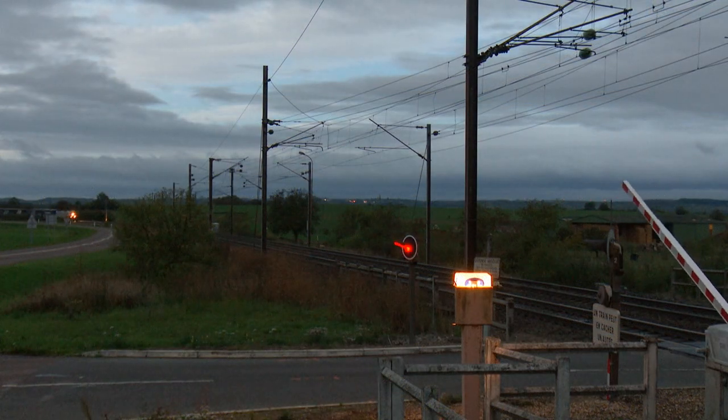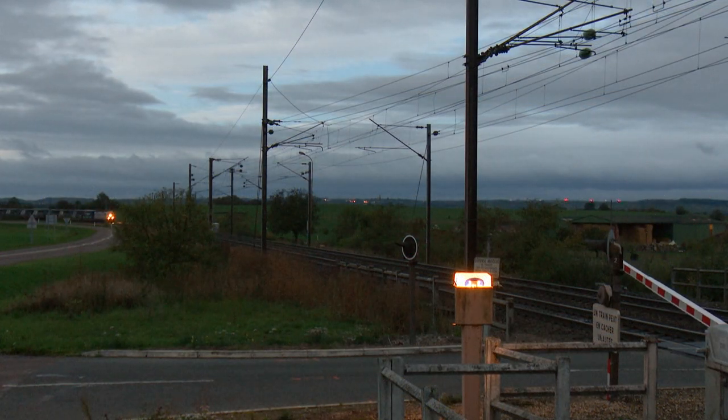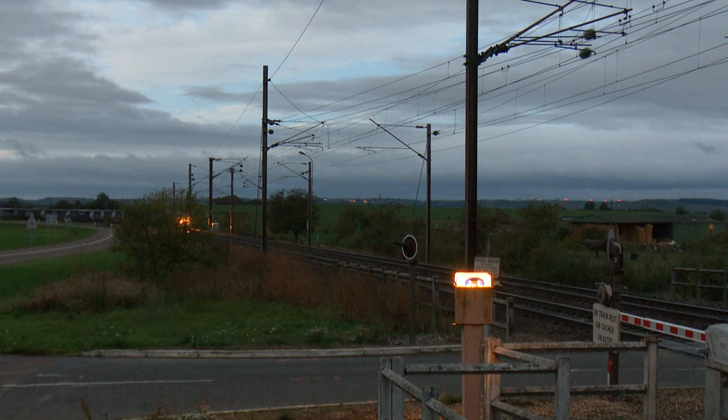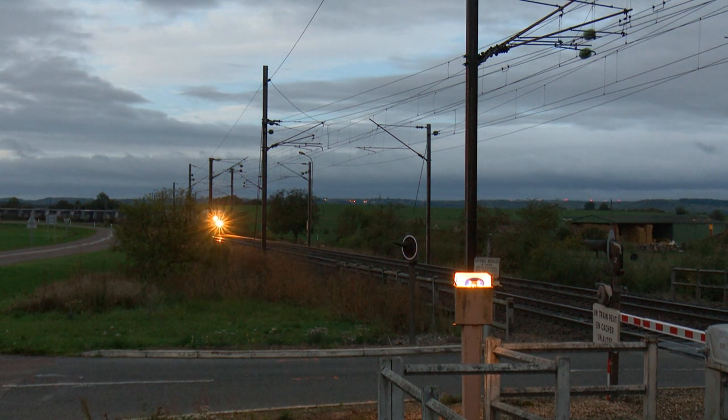We now move north to the other end of our filming boundary, here at the station at Meray. The date is the 7th of October 2015, and 186311 heads north with a mixed freight at just before 7:30 in the morning.